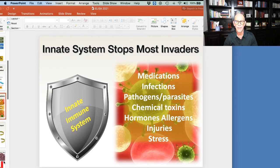Keep healthy, finding out how it defends us. So our innate system is constantly working to stop most all invaders. And those are things that weren't originally designed to be coming into our body anyway, which are medications made of synthetic compounds, infections, pathogens, parasites, chemical toxins, hormones, allergens, injuries, stress. There are many.